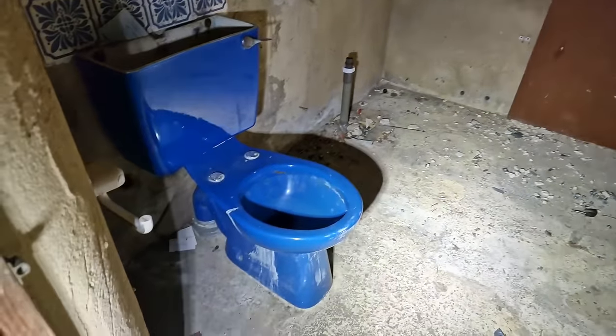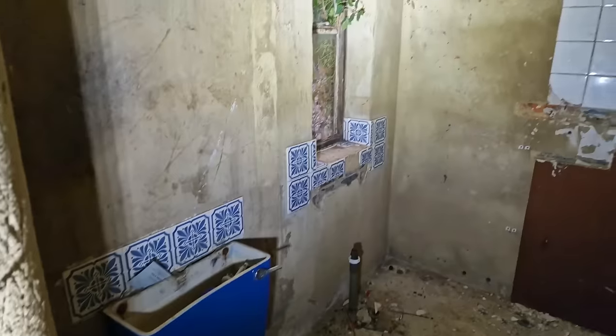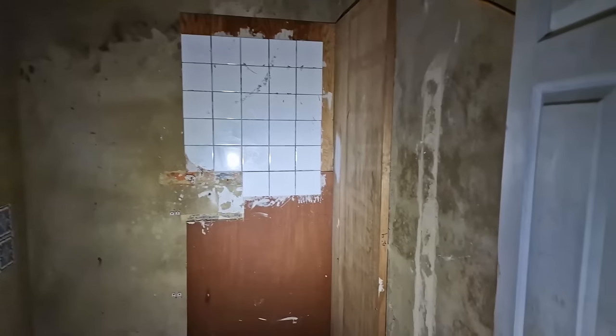Ah, what do we do? Toilet. Oh, look at this. I think I'll have to give it half. I'll never give it half. 0.5. I'd give 0.5 out of 10 there. I don't know, I like the slightly curved wall. You don't see a lot of blue toilets anymore, do you? Get the curve in there.